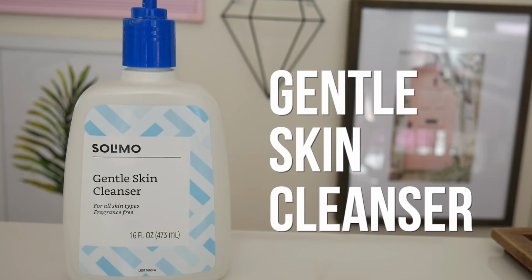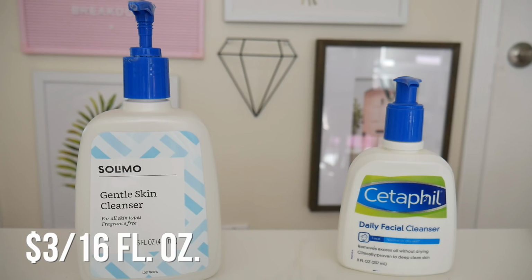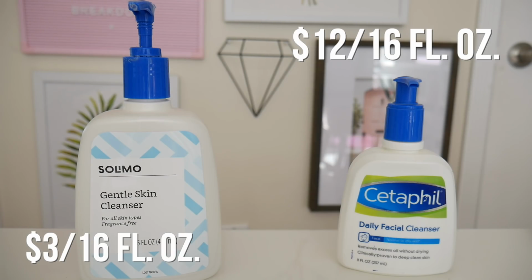This isn't it. So following the coconut oil as my cleanser in my double cleanse, I decided to try the Gentle Skin Cleanser. Now, naturally, this is supposed to be a dupe or a more affordable option for the Cetaphil Daily Facial Cleanser. This is actually my personal bottle. I had this before I even purchased the products for this video. I'm not gonna lie, I don't like Cetaphil. Again, I just feel like I wear too much makeup for something like this to work on my skin. But I did want to give it a fair shake against this because, talking about prices, this guy is actually $3, while this guy here is about $12 for the same size.